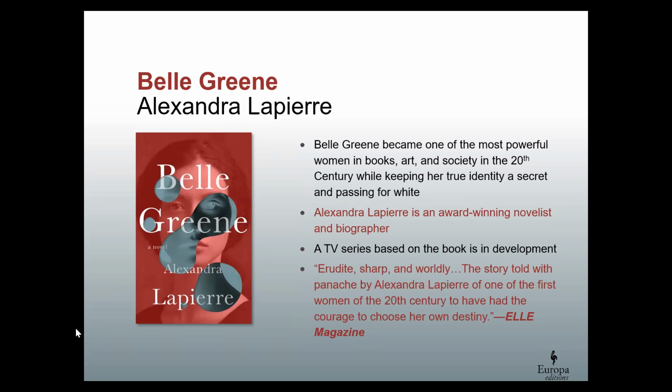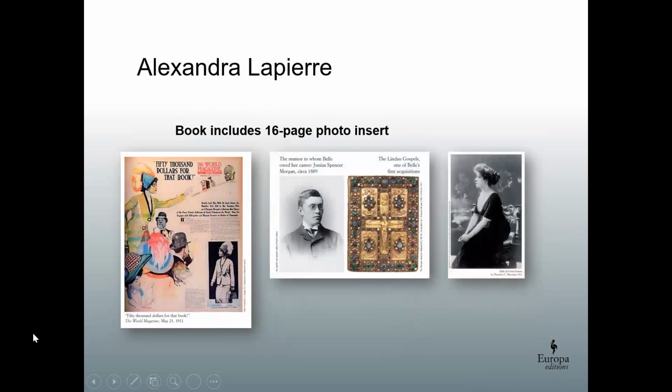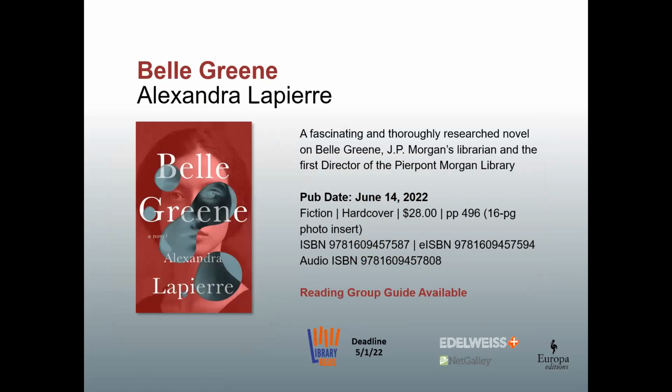And I've got a couple of slides showing some of the photos, and then you can go to the next slide. The photos in the insert, there's photos of Belle, the men in her life, including her father, romantic partners, and J.P. Morgan, as well as the Morgan Library. Next slide. There was a novel published last year about Belle Green, which sold very well. However, she still remains a relatively unknown figure, and there is room for many more readers to learn about this fascinating woman. Also, this book provides much greater historical detail on Belle, her family, and the times in which she lived.